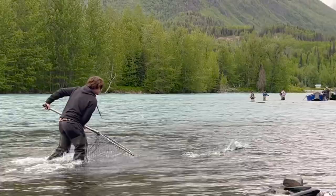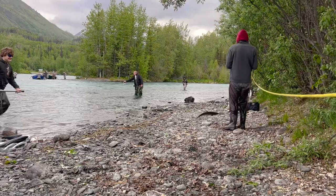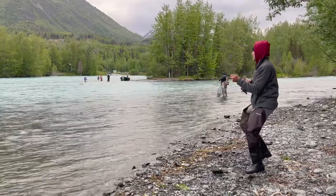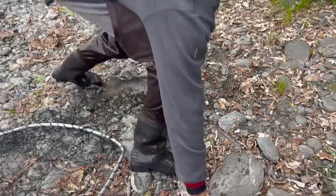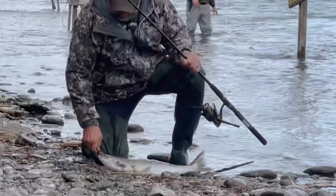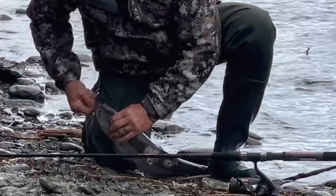Just get him. Walk him onto the bank. Good job. Yeah, guys. Oh, yeah. Yeah, Hayden. Take a trick. Just drop it. Good fish. There you go. Good job, buddy. Thanks. Dude, he is beat up. Yeah, baby.